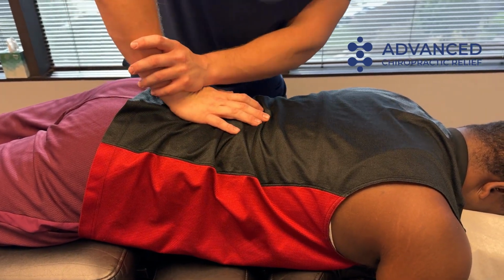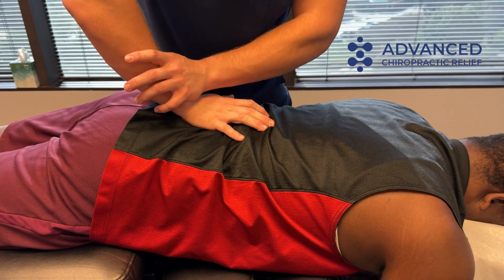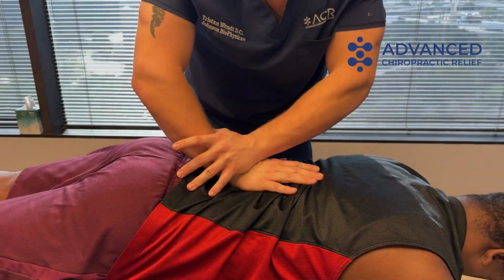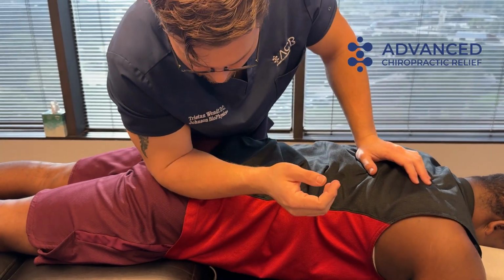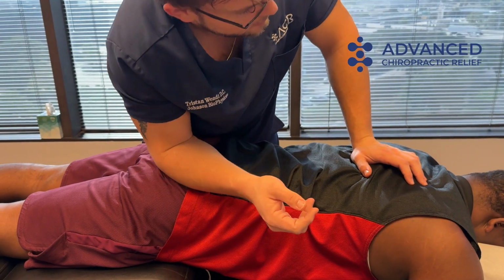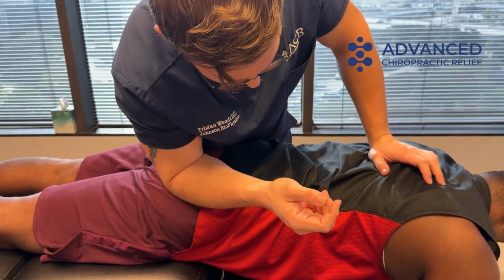So nice big breath for me, Charles. All the way out. Good. I'm going to leave it on that one, all right, my friend? So I'm going to loosen up some of these tight muscles here. I'm going to start on the easy side because I know that left glute's going to be a little bit tighter than this right one.